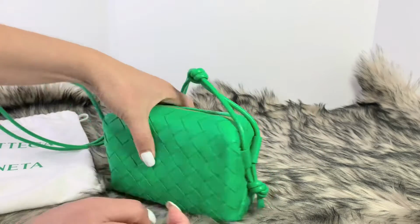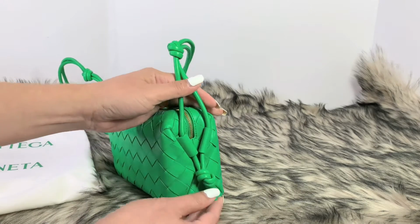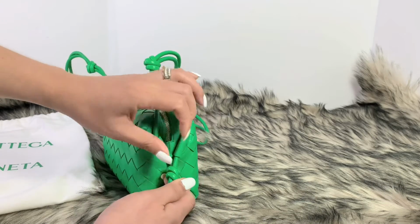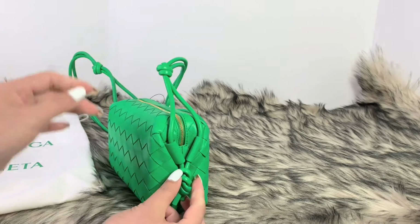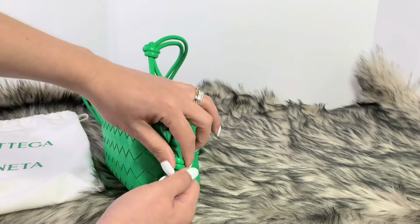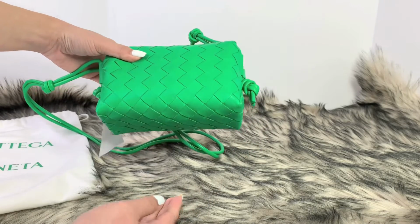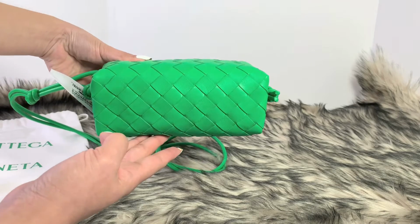It says on the website that the strap is removable, but I guess you need to undo this part right here for you to be able to do that. So I personally think that's a little bit more inconvenient if you do that. And this is how it looks at the bottom of it right there.